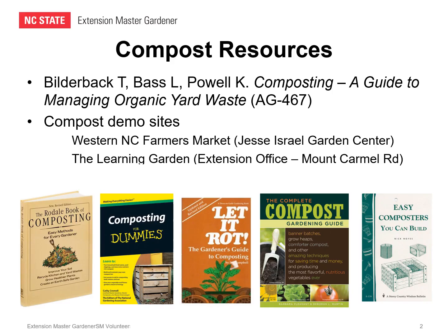In addition to the presentation and accompanying notes, these are some additional resources that you might find valuable. The North Carolina Cooperative Extension Service has a guide to managing organic yard waste. You can find that by going to the Cooperative Extension website and searching for AG 467.